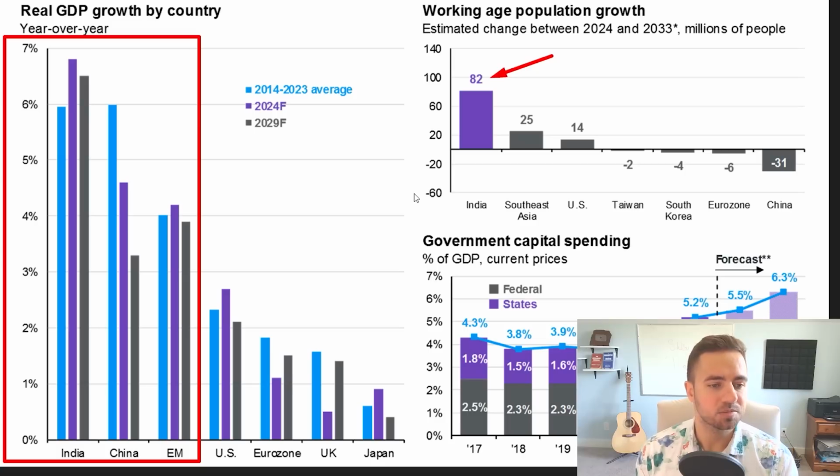Then we can see the US is projected to grow its GDP by about 2.5% this year and about 2% over the next 5 years. So for investors looking for growth, it looks like the emerging markets, China and India, are all offering a lot of GDP growth over the next 5 years.